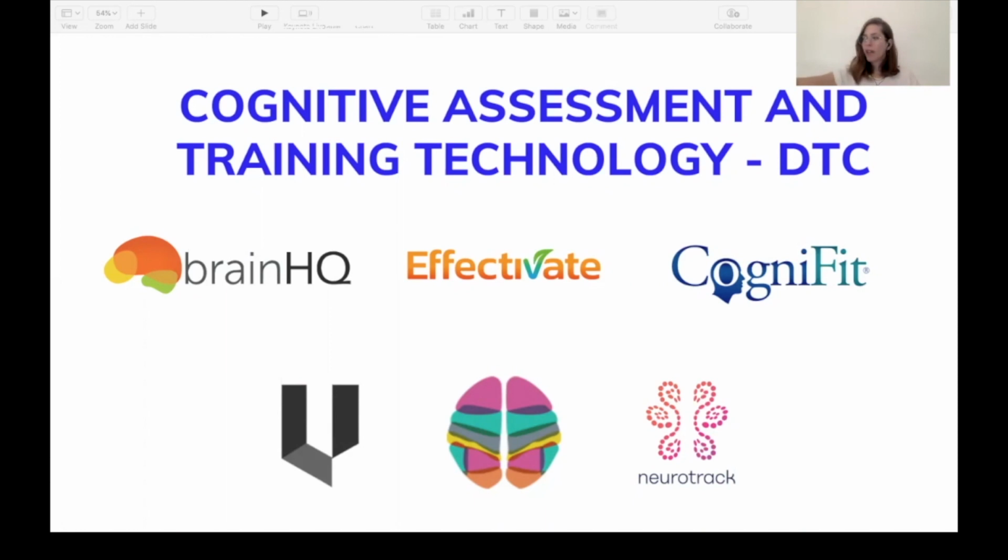So BrainHQ is an online headquarters for brain workouts. And CogniFit offers a scientifically validated task system for precisely measuring and training cognitive skills. And those are two direct-to-consumer offerings. And the third one is actually Effectivate, which is an Israeli company. So they developed a cognitive training program that leverages neuroplasticity, and they're marketing it for people 55 years old and older. So even people who are not yet old and don't have any type of cognitive decline can log on to Effectivate's website and use some of their games to exercise their brain.